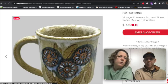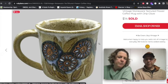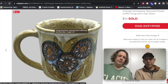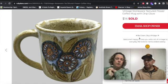And a coffee mug sold for $14. So just no brand on that, just a stoneware mug, very retro vintage looking and had a cool drip glaze on it. So that sold for $14. So that was it. Those were our sales for the week.